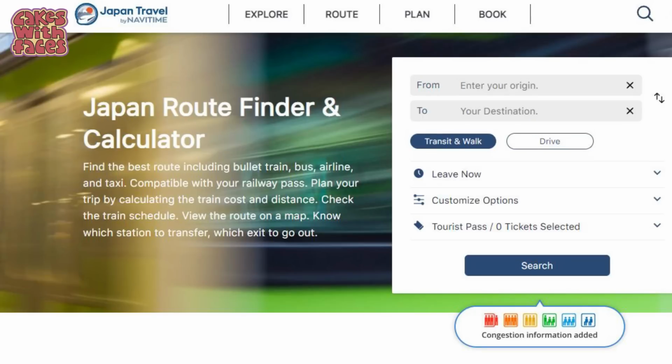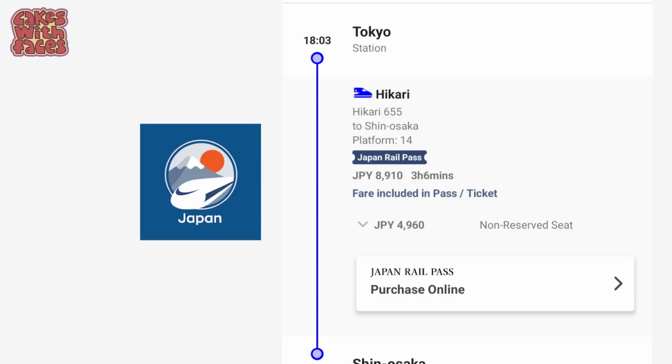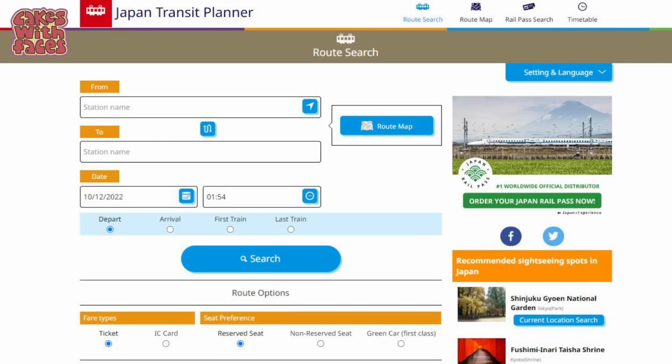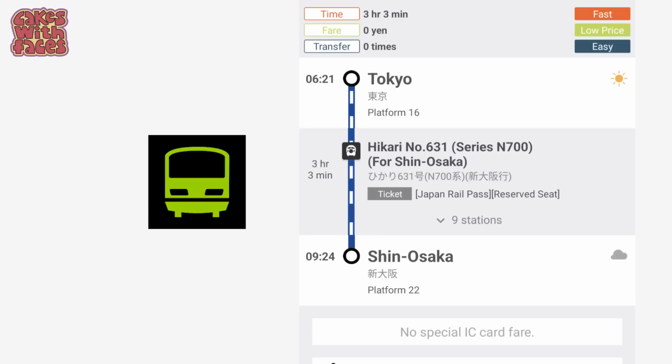So far, I've mainly been using Navitime. The website version is a bit slow, the app's probably better. You can look up routes, it tells you the prices and even which platform to go to. The other option is Jorudan. The app's called Japan Transit Planner, and the app has more options than the website version. There is a paid version of the app, but the free version will be more than enough for most people.